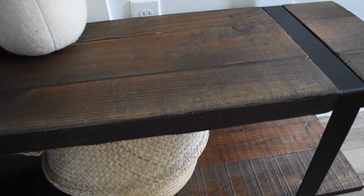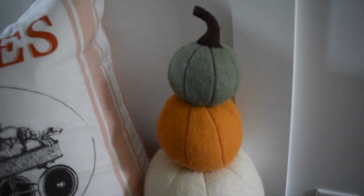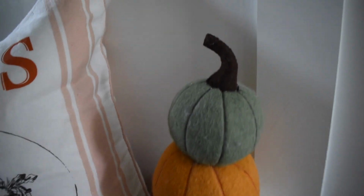I really didn't do too much on the entry bench. I just kind of kept it simple. And then I got this little felt stacked pumpkin thing from Home Goods this year.